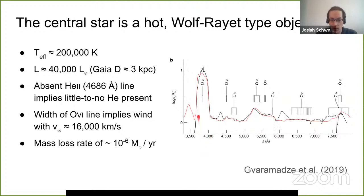And for those of you who have some experience looking at spectra, one thing really stands out here, which is the incredible width of these lines. That's actually because their velocities, which I'll come back to in a little bit, are 16,000 kilometers per second. So that's almost supernova-like velocities. This stellar wind is very unusual and has a significant mass loss rate of probably something like 10 to the minus 6 solar masses per year.